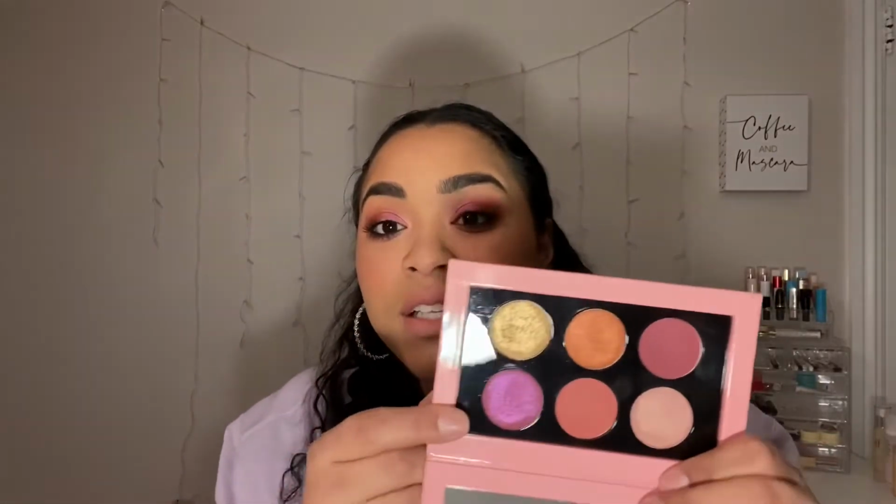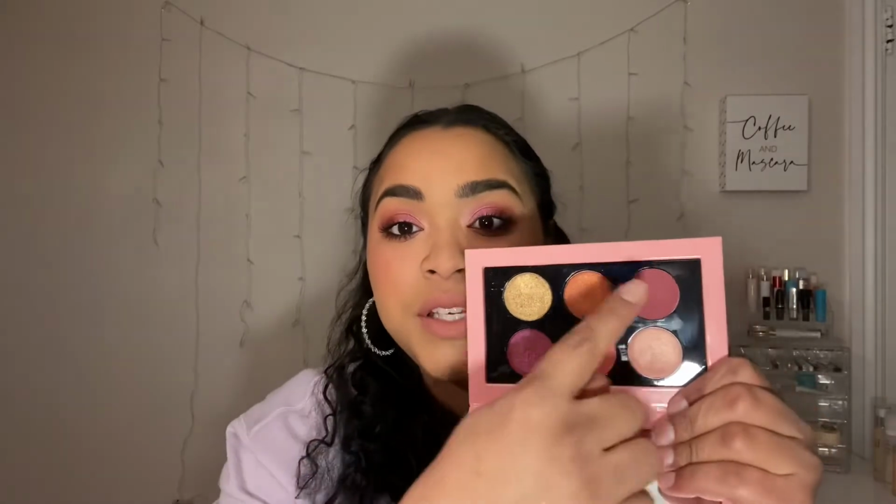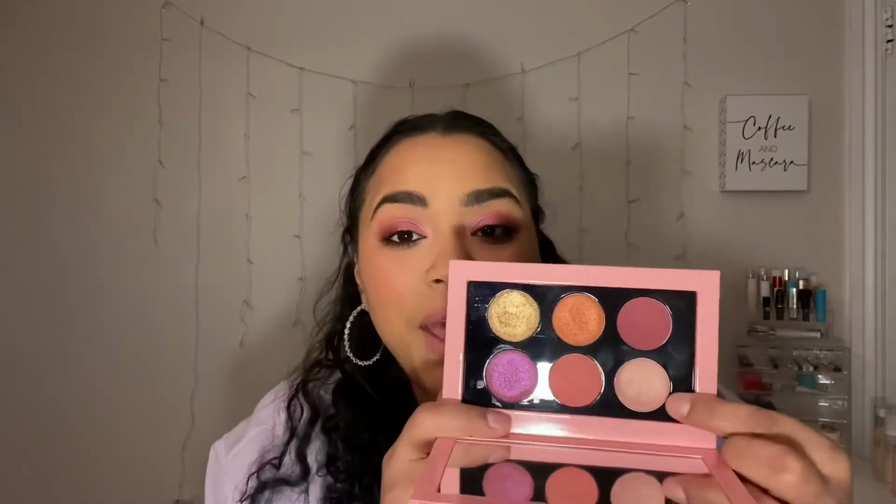And so if you really wanted to, like I just did, I'm basically just wearing this shade. I have this in my crease and this in my outer corner, but I'm basically just wearing this, like this shade is the focus, and you can do that with every single shimmer in here. You could just wear this gold, you could just wear this kind of orangey shade, you could just wear this light pink.